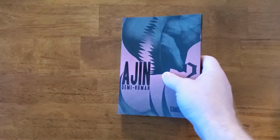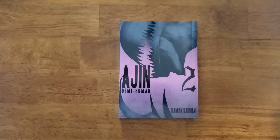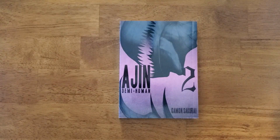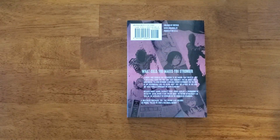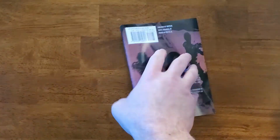Then I also picked up Volume 2 of Ajin: Demi-Human, since I have Volume 1, and some of these volumes are getting harder to find. They had it in stock at Barnes & Noble. I think they had like 2 and then maybe the last one. So I did pick up Volume 2. And that's all the Barnes & Noble pickups.